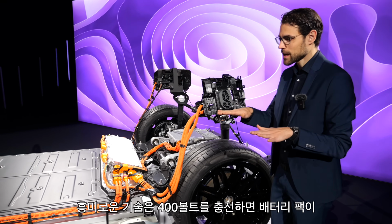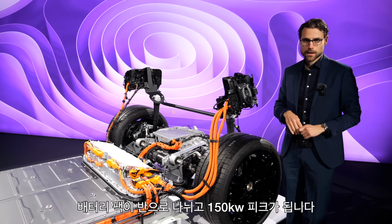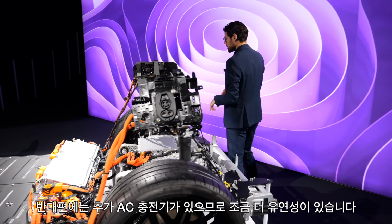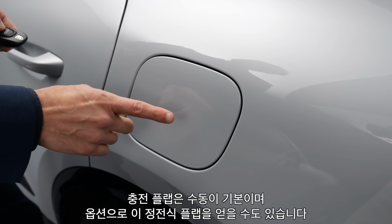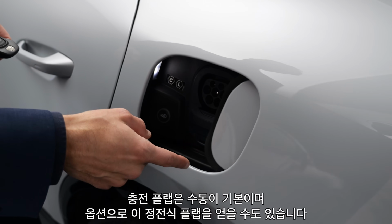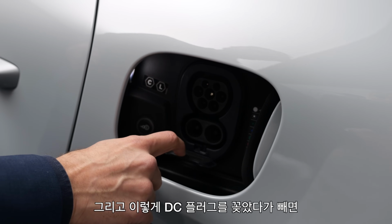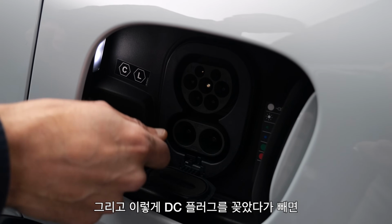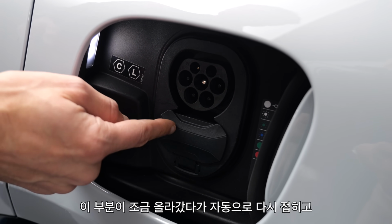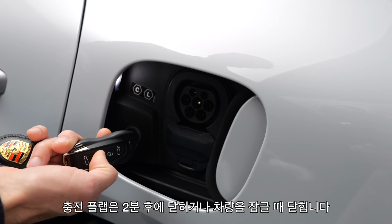Interesting technology, when you charge 400 volt, the battery pack will basically split in half and then have a 150 kilowatt peak. On the other side, there will be an additional AC charger, so then you're a little bit more flexible. Charging flap is base manual, and then you can also optionally get here this capacitive sensor, and then it goes open like this electronically. Then when you put in the DC plug like this, and then when you pull it out, this one will go up a little bit, and then hopefully flap back automatically. And this one closes after 2 minutes when it's like this, or also when you close the vehicle.